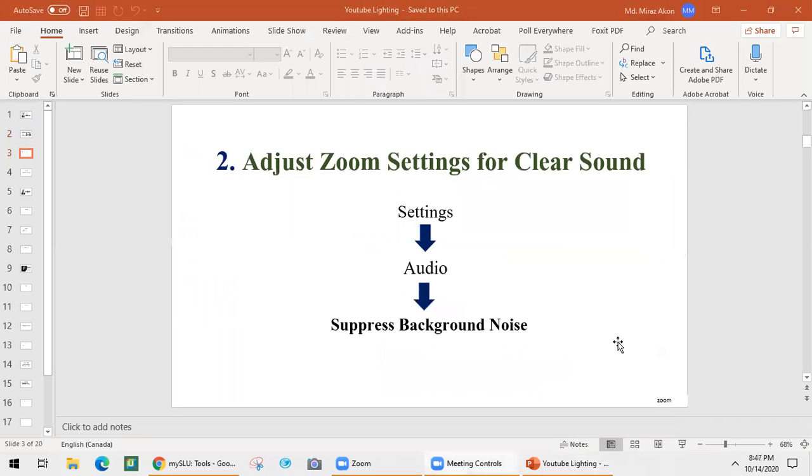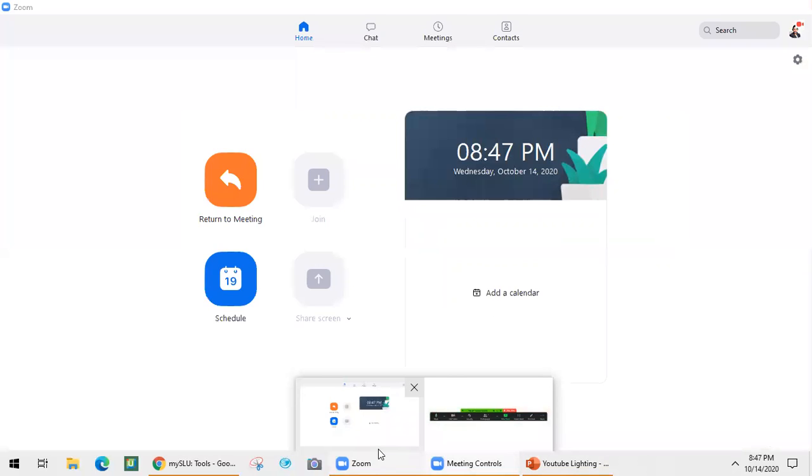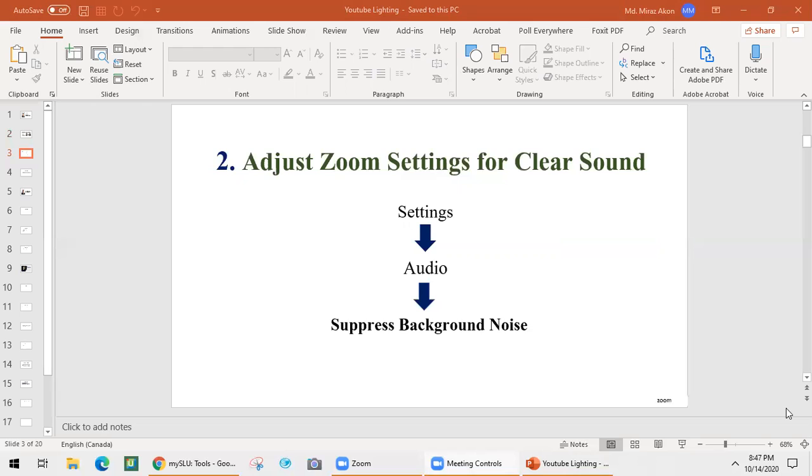Number 2, adjust Zoom settings for clear sound. I definitely recommend you to use it because when I am doing the online classes, it helps me to suppress the background noise and helps me to project my voice in a much clearer way.